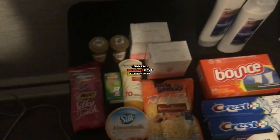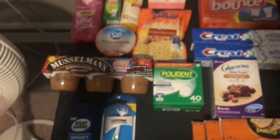The Kids Zyrtec, I saw this, $3.47. I had a $4 printable, so 53 cents in overage. So Walmart was fun. I had a good time over there, and I got that awesome Aveeno overage, just a great time.